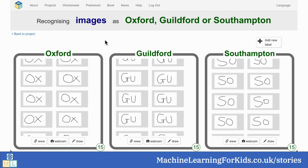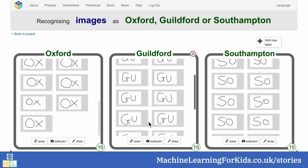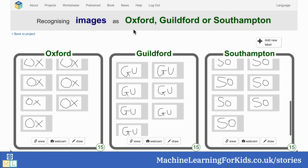In this project, students trained a machine learning model to recognise the first bit of a postcode for a few local cities. Now, if you're not based in the UK, this is equivalent to something like a zip code, or maybe better, the two-letter abbreviation for the name of a state or a county. But they did this by drawing examples onto an on-screen canvas of how these postal codes are written.